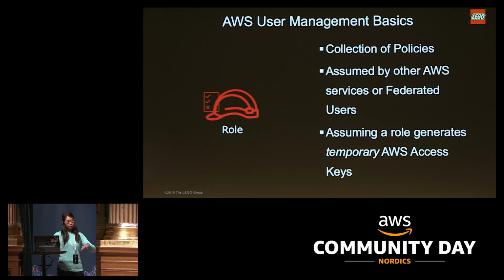So roles are slightly different from user group policy. A role is actually a collection of policies that can be assumed by any other AWS service, users that have been authenticated outside of AWS, things like that. I think of them as a hat, so you can temporarily put them on, and then it kind of expires and you're no longer that role. So this is how we've solved our problem of people setting and forgetting their AWS access keys. Because when you assume a role, it's temporary. The role has a maximum duration that you can assume the role for.